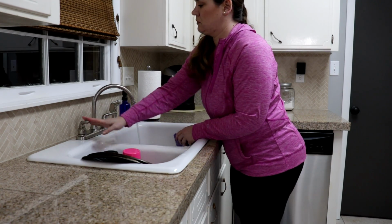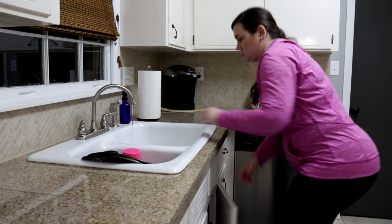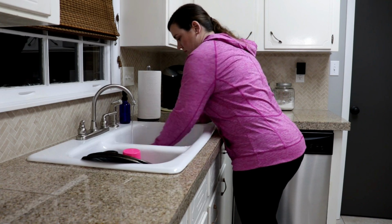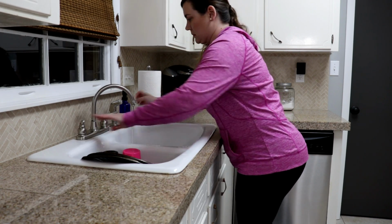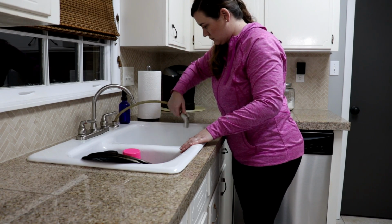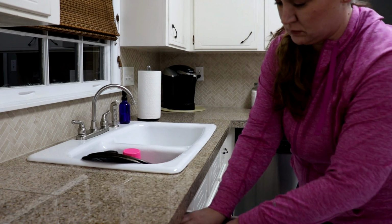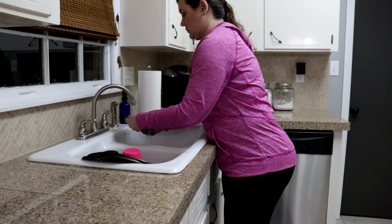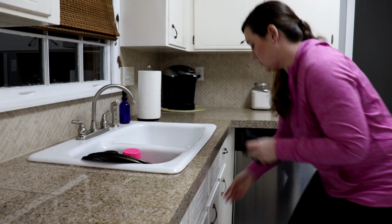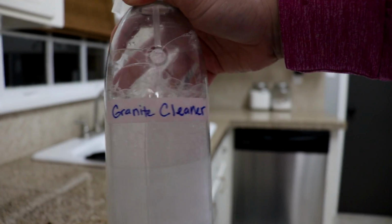I recently shared a video on how to clean and remove stains from a white sink. So if you've got a white sink, you definitely want to check that video out. Once I'm done cleaning my sink here, I'm going to move on to my favorite thing, which is to clean my kitchen counters. I'm just going to use a regular dishcloth that's wet, and then I'm going to be using a homemade granite cleaner from Clean Mama. I will leave a link to her website down below so that you can find that recipe.